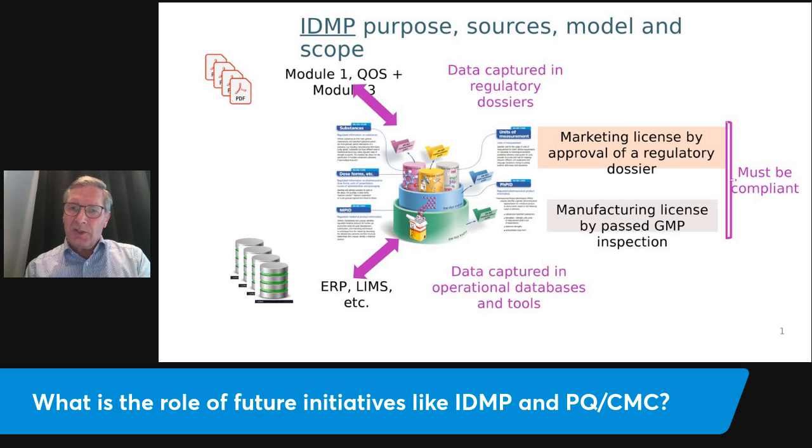Those scientific evaluations will in the future be in module 2.3, while the factual data about all of the tests that have been done, also the description of your method and of your manufacturing process, will be in module 3, but in a more database approach. With ICH M4Q, we will get to the stage that module 3 will result in something like a database. We do not have to create those PDF files anymore. Module 2 will be narratives, scientific evaluation, and that still goes into the PDF files. That is where I see the future of IDMP and PQ-CMC, to replace module 3. Maybe also to replace the product information, and eventually that might become our electronic product information, the EPI.